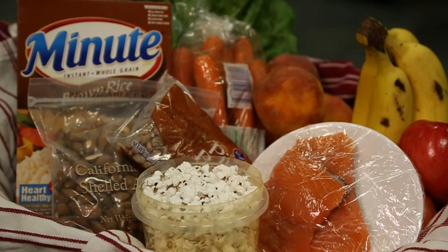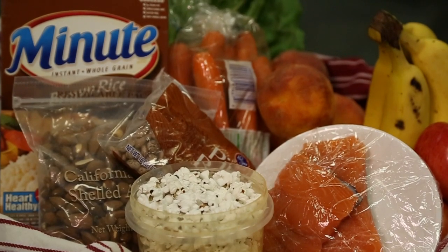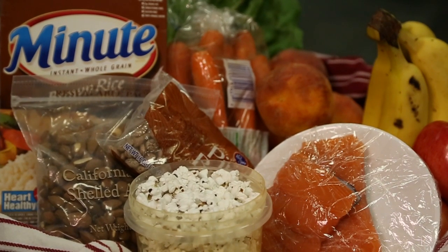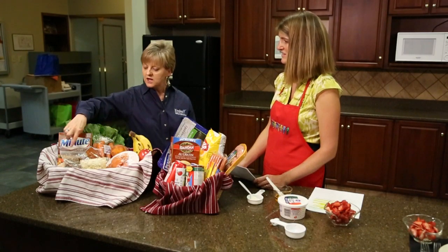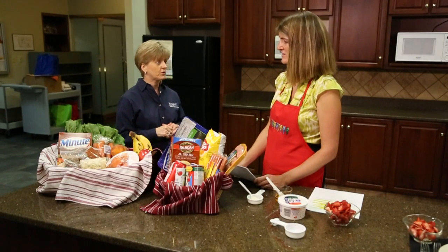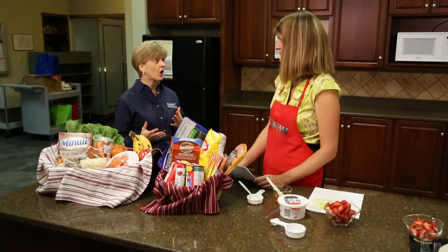So you really want to pay attention to what you're putting on these other items that may increase their calorie intake. Also, you want to have at least 4 servings per week of nuts, legumes, and seeds. So those are, again, all good sources of B vitamins that help protect your heart.